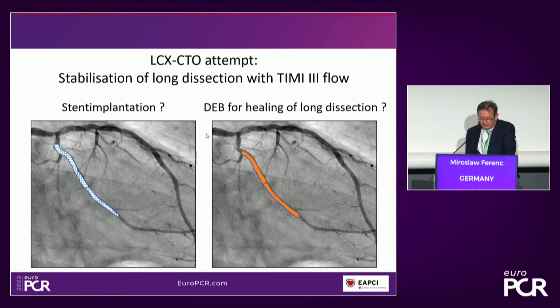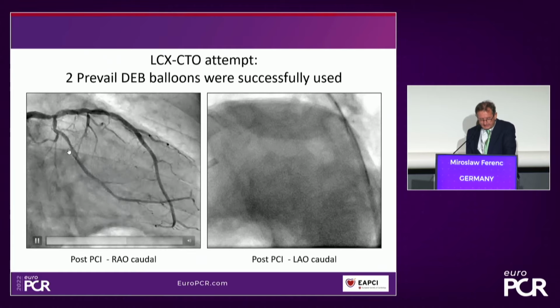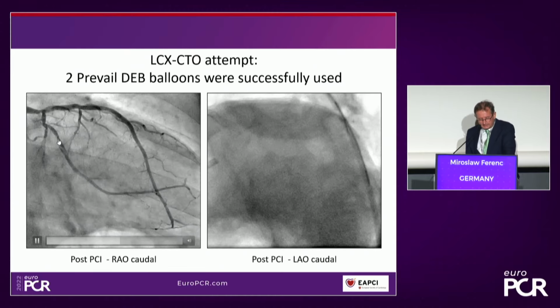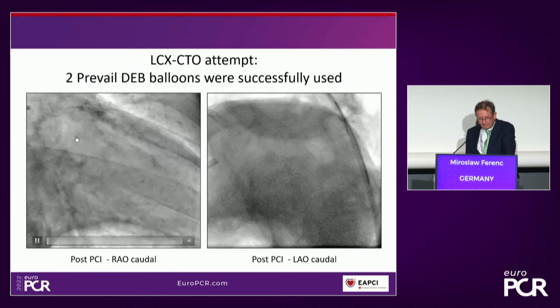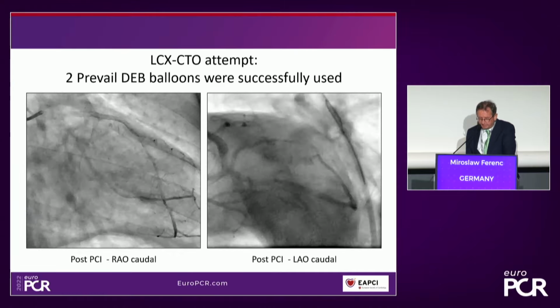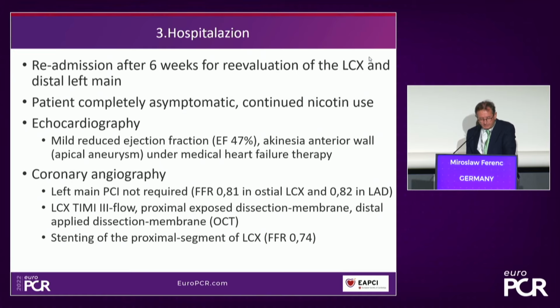There was some left main involvement, as you can see here, so we used Prevail drug-coated balloons, and we just wanted to collect experience with Prevail in such long dissected segments. This was the final result of the still dissection, and I waited again around 8 to 10 minutes, and after really stable flow, we decided to stop the procedure here and bring the patient back after a few weeks. And in between, the patient was fine.